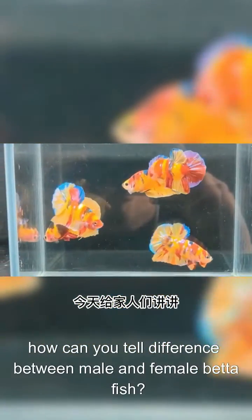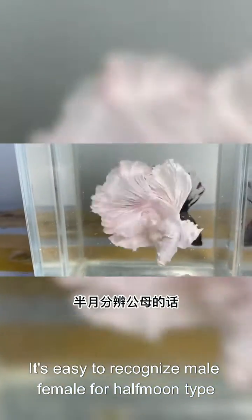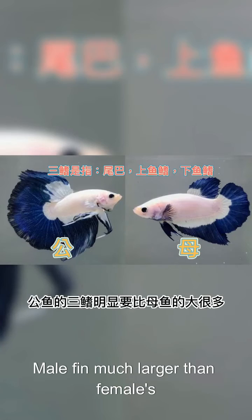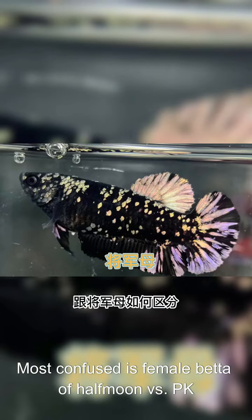How can you tell the difference between male and female betta fish? It's easy to recognize male and female for the half-moon type. The male's fin is much larger than the female's. The most confusing case is the female betta of half-moon versus PK.